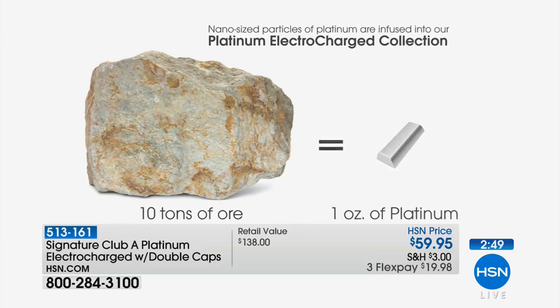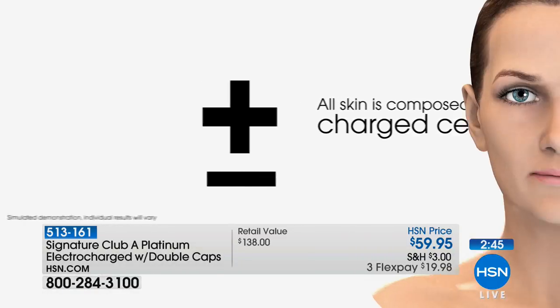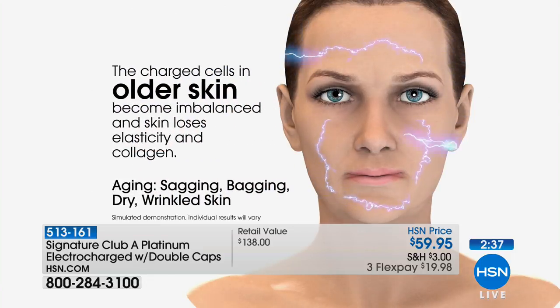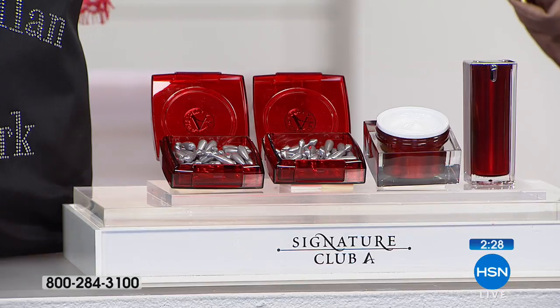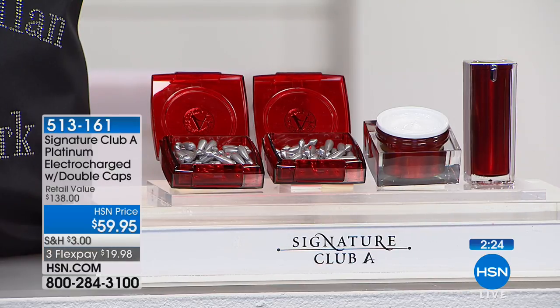There's your electric charge. 10 tons of ore make one little prescription of this. Wow. Take a look. When you have young skin, everything's in balance. You have an abundance of collagen. As you get older, everything sags, bags, hangs. Your eyes hang, your cheeks hang, your jowls hang, your neck hangs. And this is the pick-me-up kit.